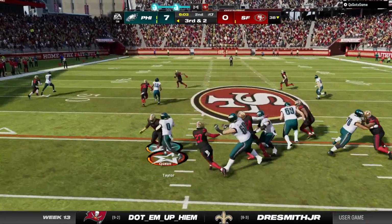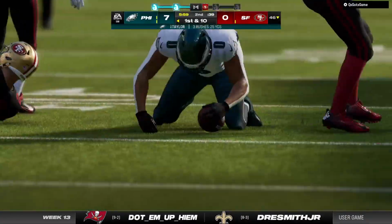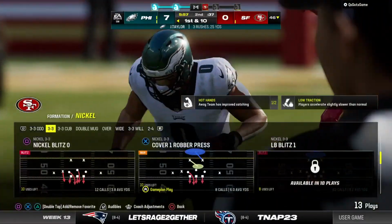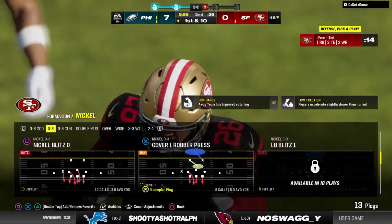They'll try and run for the first with Taylor. And he'll be taken down at the 46-yard line. A gain of 7, and they pick up the first.